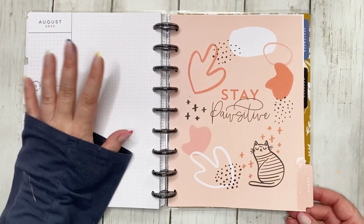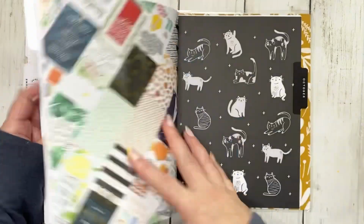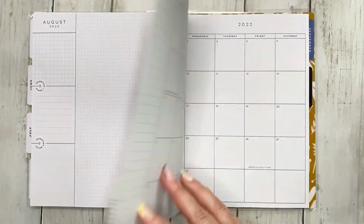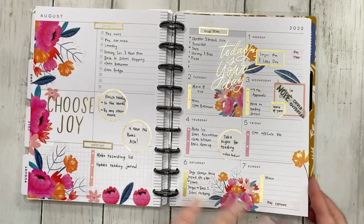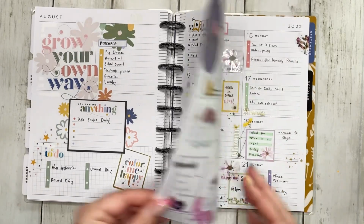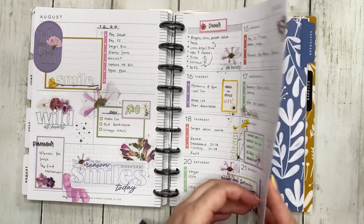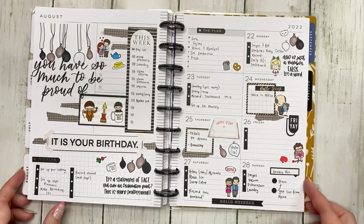Yeah, so I've got to do August. I think I've got to do September, and then that's it. So two more months in this one that I've got to do. And then I will be all caught up for my decorative currentlies for this planner. And I am trying to actually do them with my current planner.